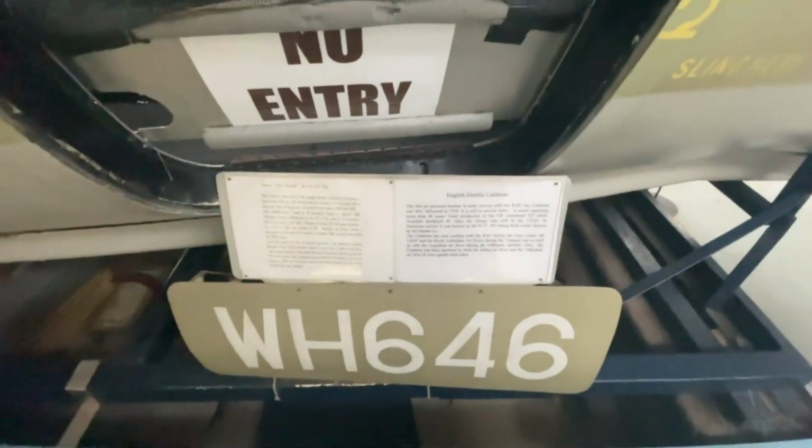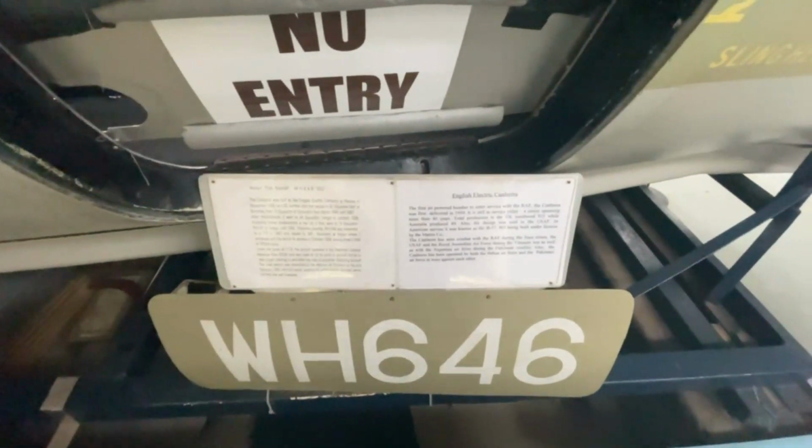Up there into the cockpit. This was an English Electric Canberra.